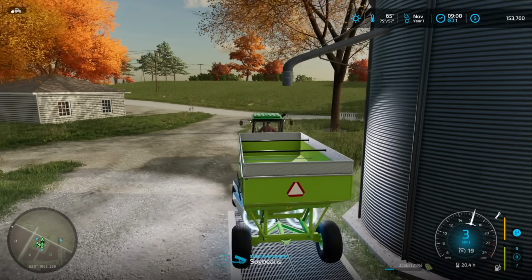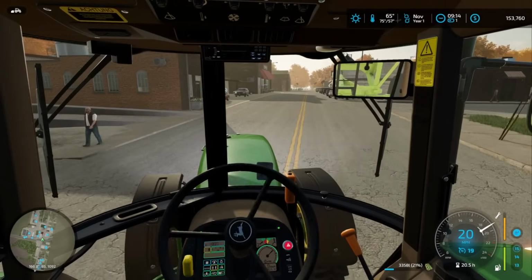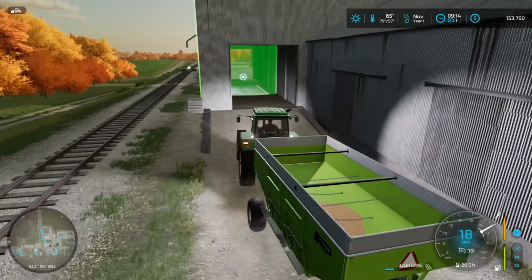Oh, that didn't take long. Alrighty, no train, no train. Keep going through. Don't run over the guy, but oh god, he turned around. Run over the guy. And we're here. Time to get money, honey.